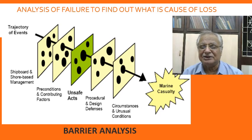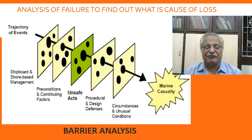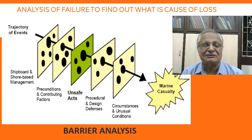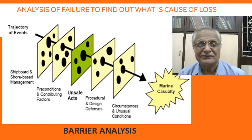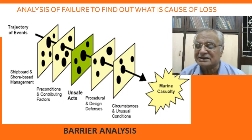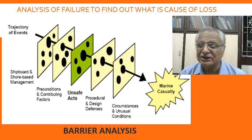What are the SOPs? What precautions are they taking? What are the procedures given on a vessel? What is the standard operating procedure? If the engine lubricating oil fails and the engine is heated, are you supposed to stop the engine suddenly, or start the lubricating system, let the engine temperature come down and then switch it off? What are the standard operating procedures on the vessel? It's very important. And then what are exactly the circumstances and unusual conditions leading to the accident? So these are the things, exactly what has happened.